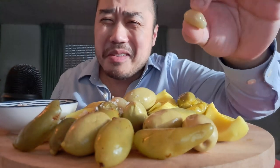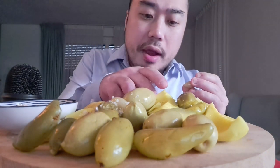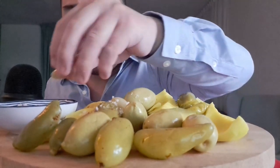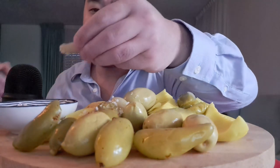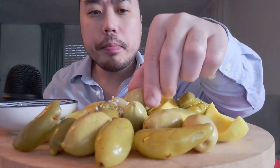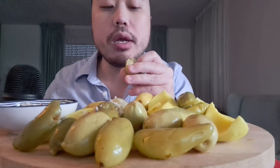What is this? What is this? It's good. Crunch. Looks like grape. Seeds inside. Grape. White grape. The plum. Nice.